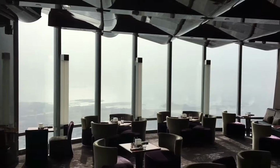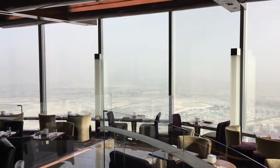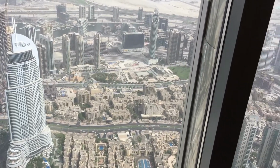The Burj Khalifa, by the numbers, is basically the tallest freestanding man-made object in the world, as well as being the tallest building in the world. The Burj Khalifa is 828 meters high, that's 2,700 feet, and that makes it higher than Jough Mountain for those of you that go hill walking. The view up here is absolutely spectacular, by the way.